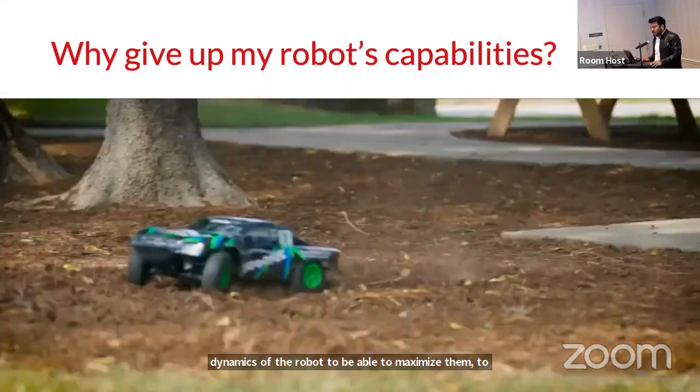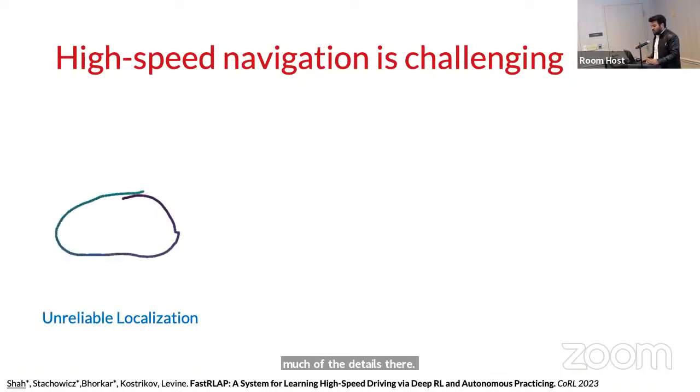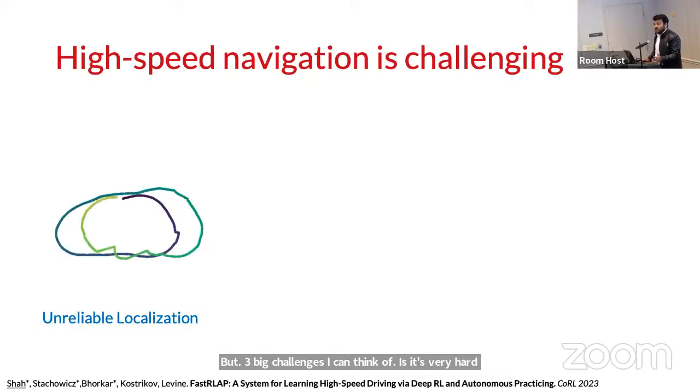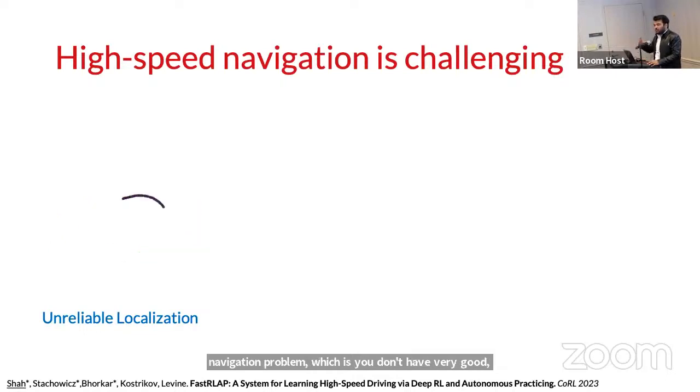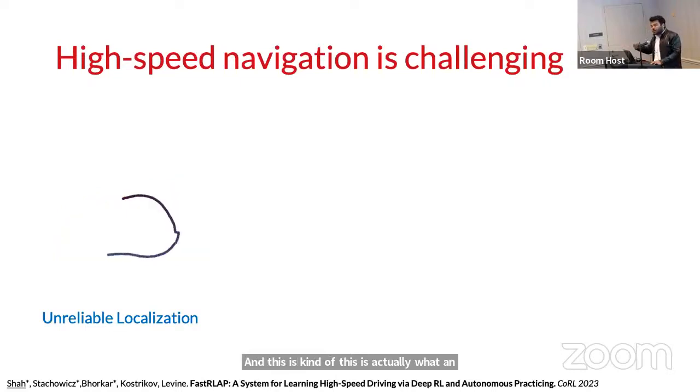And well, as you would expect, high-speed navigation is really challenging. People have looked at different aspects of high-speed racing, and I won't get into too much of the details there, but three big challenges I can think of: it's very hard to get very accurate localization at high speeds. In this case, again, I'm thinking about the visual navigation problem, which is you don't have very good, let's say, RTK GPS outside. You're just using your images to figure out where you are in the racetrack and finish your task. And this is actually what an RTK GPS measurement looks like for a racetrack with our car. For 2 laps, they're just so off that if you just used this as ground truth state information, the robot would just crash every time. And visual images actually add value.